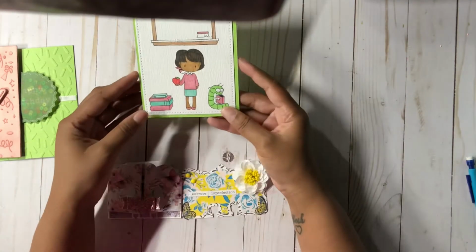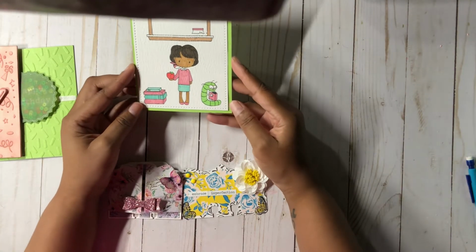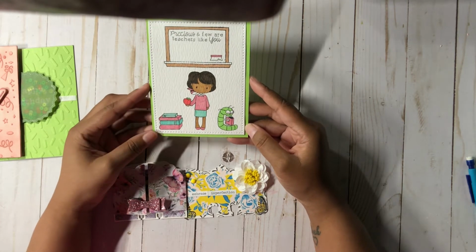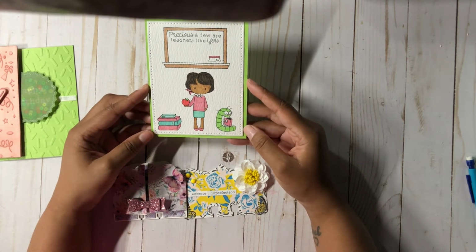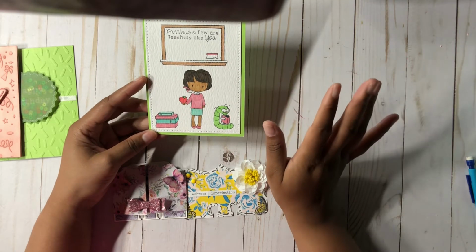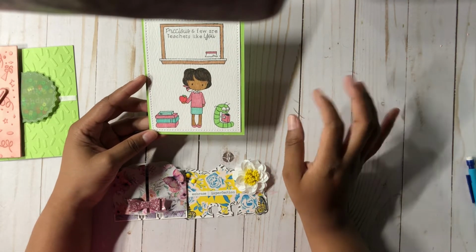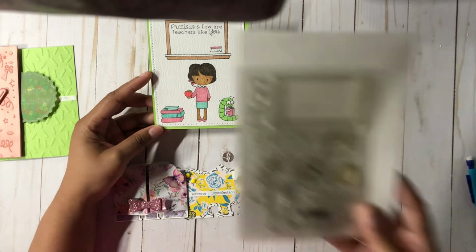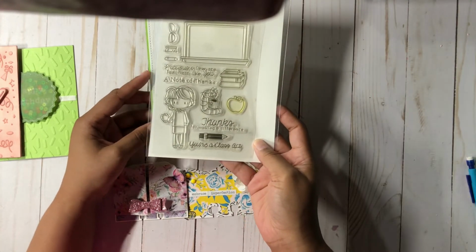And then I made this card, and this one she can actually give to one of her coworkers. And it just says, "Precious and few are teachers like you." Sorry, I used my Spectrum Noir markers on this. And I did the girl, and I think I do have the stamp that I used. This is the stamp set that I used.